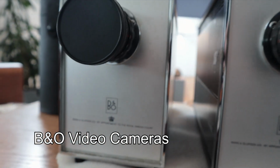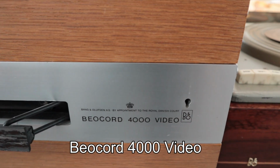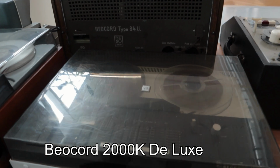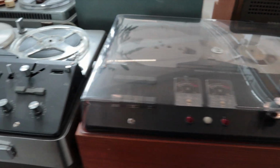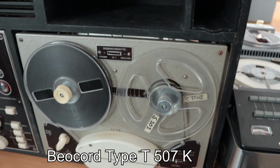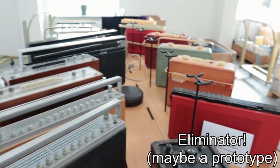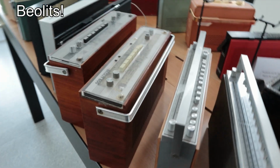And not only that, they made the video recorders to go with them. So the B&O Cord 4000 video is a really nice find for a B&O collection. Alongside these open reel tape recorders, you may have spotted the B&O Cord 84U in the background, which we'll come to in a few moments' time. But I do love these open reel recorders, and hidden away here is what is probably the single most significant part of the collection, which we'll come to in a moment.